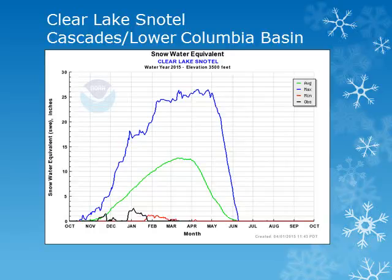In the lower Deschutes Columbia Basin, Clear Lake Snotel is at an elevation of 3,500 feet. Looking at the black line, this fairly low elevation site has gotten little snow so far this year, and with the warm temperatures over the last part of January, had lost any snowpack it acquired and continues to be snow-free.